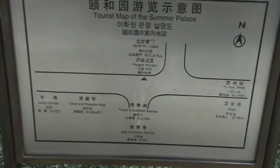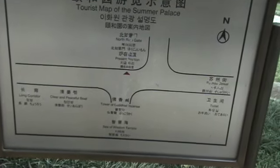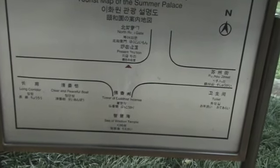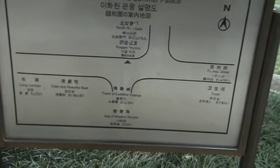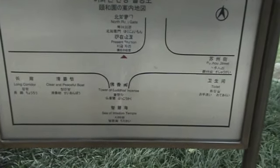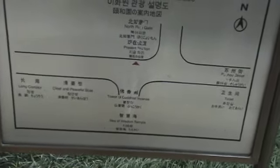Okay, from this point is a tourist map of the Summer Palace. The Tower of Buddhist Incense, I think, is behind me, and the Sea of Wisdom Temple. And since it's up, I'll walk up and get that out of the way.